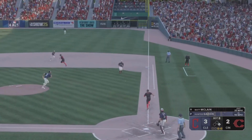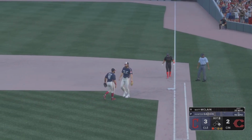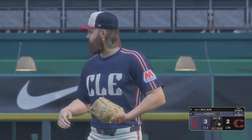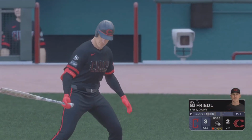Trying to move him over here. Santana. Good feed. That's one. And that's all they'll get. If you want to be a great defense, you have to deliver consistently. It doesn't matter how many highlight reel plays you make if you can't execute the small stuff, just like we saw. TJ Friedl, the next to hit for the Reds.